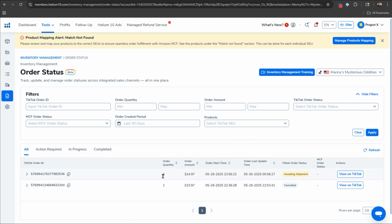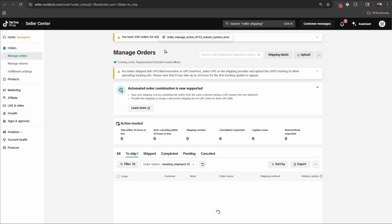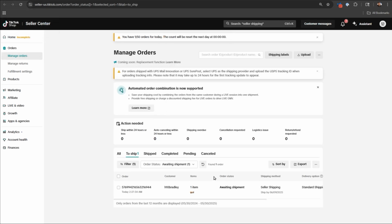But anything that is going to be in process is going to show up here. Like you can see, I've only got a couple orders. I just opened this TikTok shop. Here is one order that was canceled. I think that this was me. And then right here, I have another order here for $24.97. I think this was for like an egg rack, and it says awaiting shipment. If I wanted to actually see it on TikTok, I hit the view on TikTok button, and it'll take me to that order right here on TikTok shop. And it says right here, awaiting shipment.